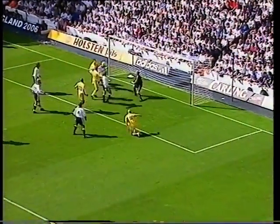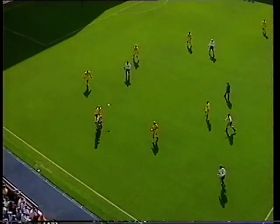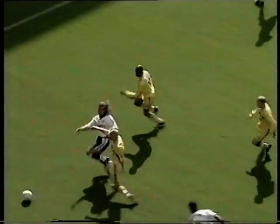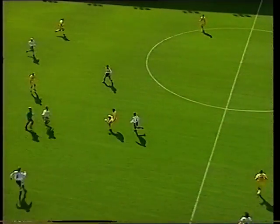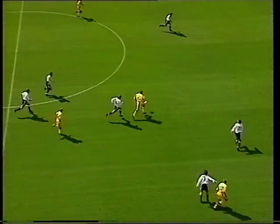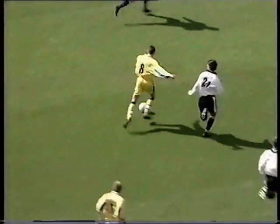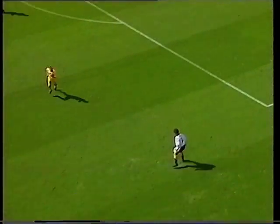Cross comes in as far as Danny Mills, cleared by Chris Perry. Back toward Ginola. Cleared in the end by Danny Mills. Neat header by Alan Smith into the path of Michael Bridges. They've got men over here. Michael Bridges didn't get hold of the shot, and no problem for Ian Walker.